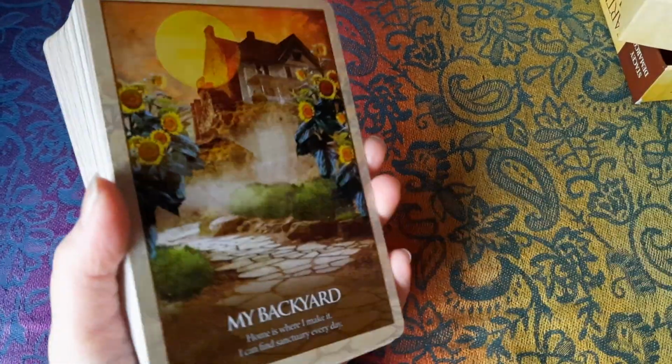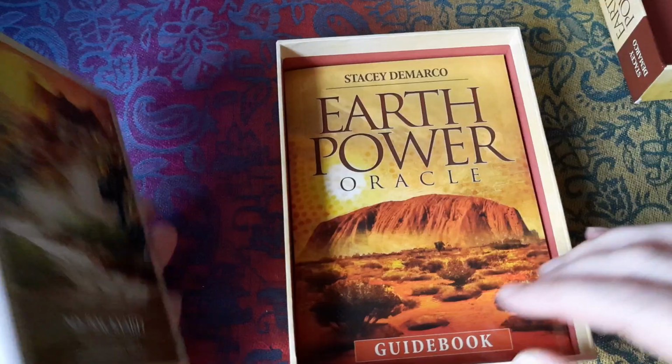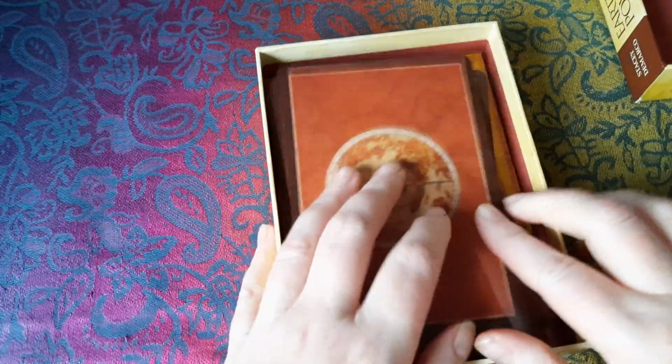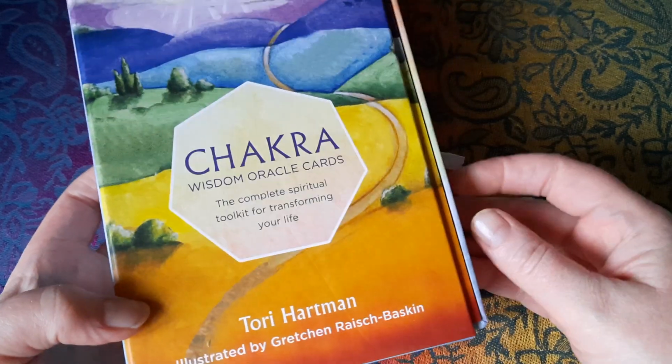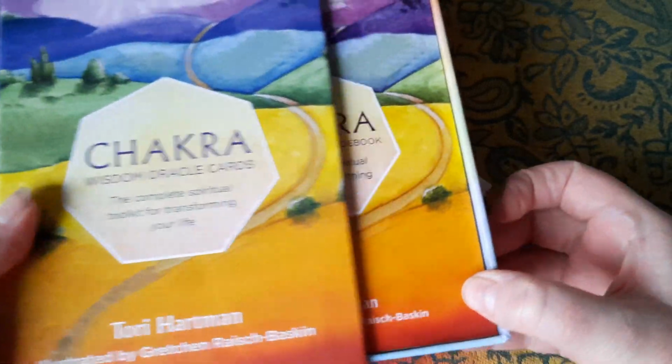Yeah, this is a weird deck. An unusual deck. I don't mean to be insulting by saying it's a weird deck. I'm going to keep it because I like reading about those places, even if I don't really read with it very much.